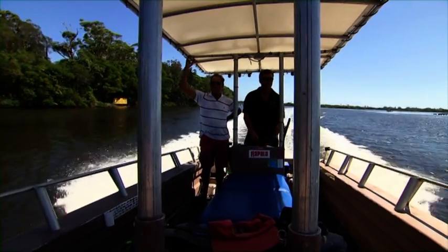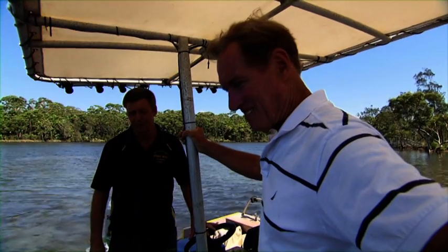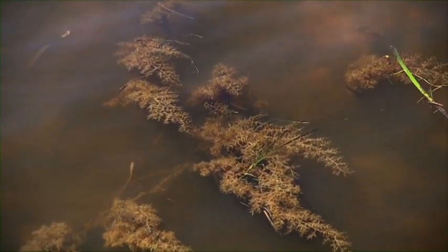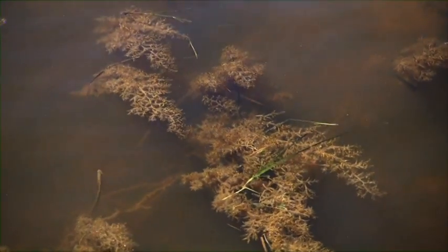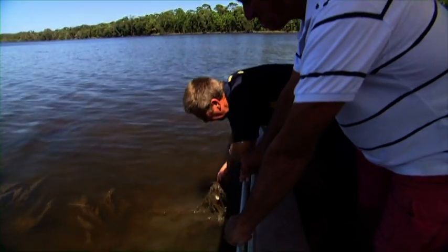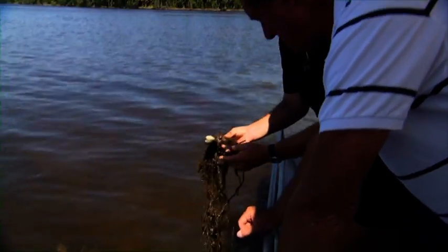First stop, find some cockles. We're just going to pull in on this tall weed that's floating on the surface. It's known as cockleweed. We're going to lift a piece of it up and hopefully there'll be some cockles on the base of it. This weed's just an indication that there's cockles in the area. And there's a cockle on the end of the weed.